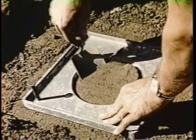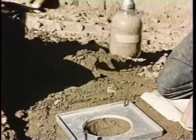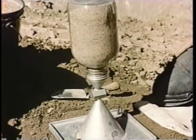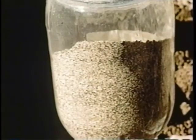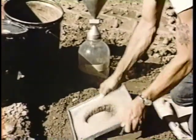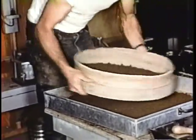This sample of the earth core will be tested for compaction, density, and material gradation. The size of the earth sample taken is measured by filling the hole with sand of known weight and volume. In the laboratory, the material is sifted to check the gradation and remove the larger pieces.